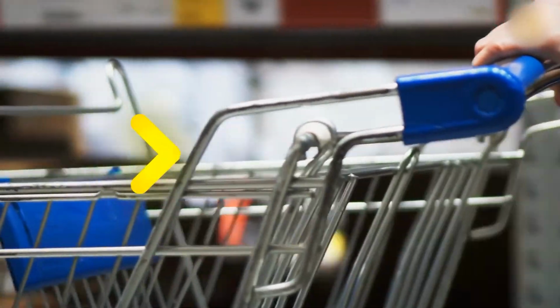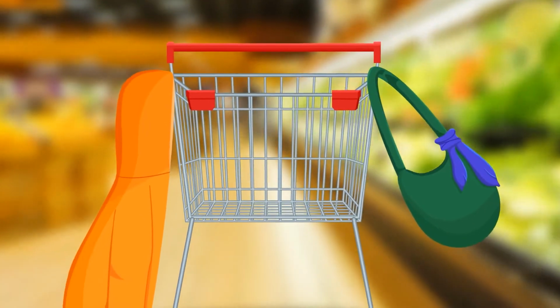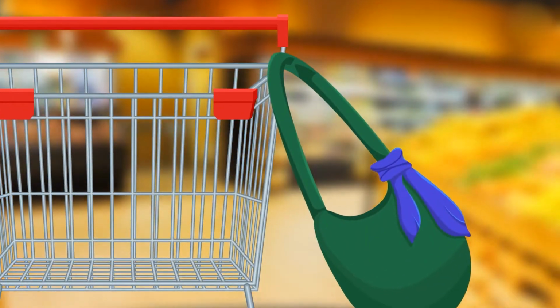You can use metal loops on the sides of a grocery cart to organize your space smarter. Hang your jacket or a bag of delicate items like eggs or bread on the loop, and voila! Your jacket won't get wrinkled and the eggs won't get squished.